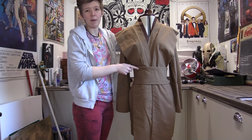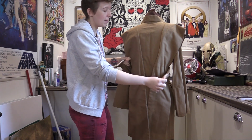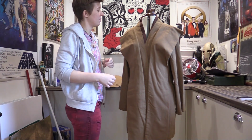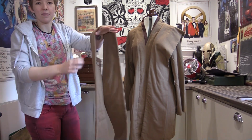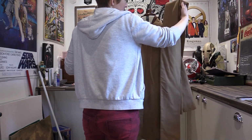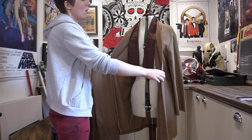Then you've got the little fabric section of this belt that goes around the middle as well. Again, that's just Velcro around the back, so we'll just quickly take that off. And the tunic itself comes in a couple of different layers. What you've actually got is these bits of fabric that just hang down, and these drape over your shoulders and are held together by the belt. And then this here is your actual main tunic for the costume.